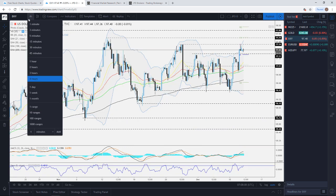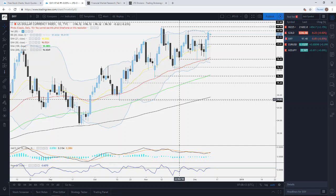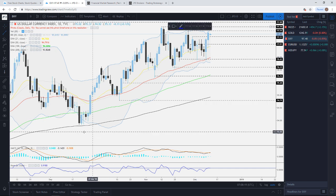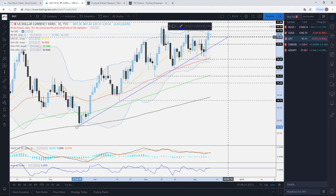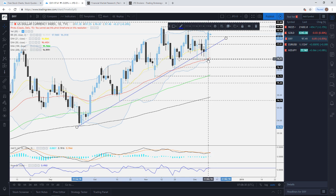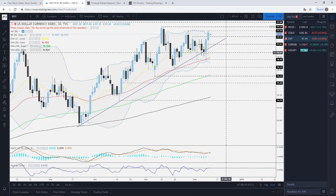Jumping into DXY now. Before I look at the 4-hour, let's have a look at the daily and see what's happening here. Basically, it continues to push higher, even though we had this short-term upside support line drawn here previously, but you can see it got broken, it got violated here. The only thing is that the index never dropped below the 96.40 level, approximately there. So this is of course going to be our gauge here for the downside.